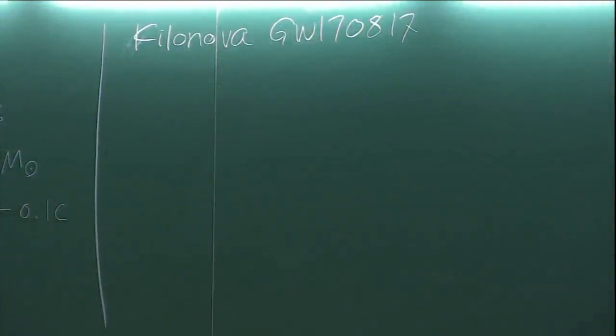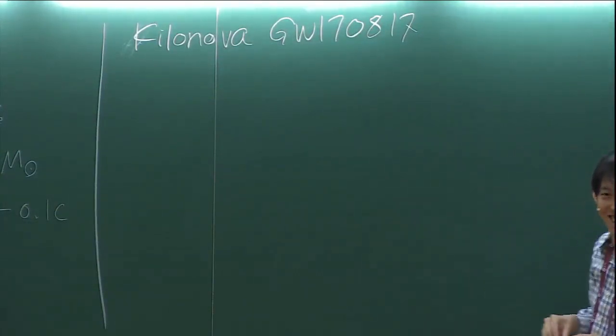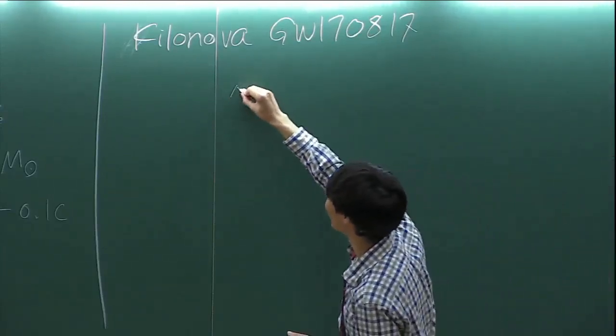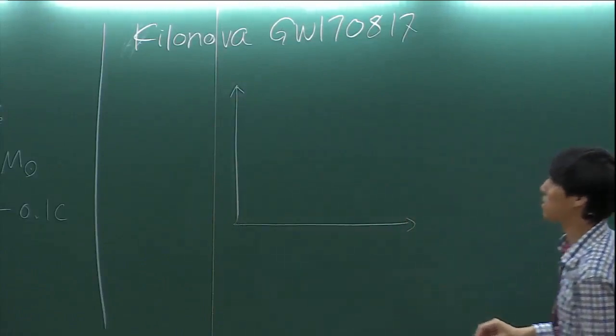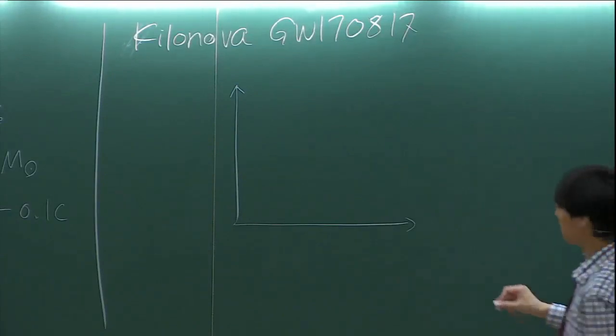And what we saw after this, by the way, this is almost 1 year. So during this week, we will celebrate 1 year after this discovery. Anyway, after this gravitational wave event occurred, LIGO alerted when and where this merger happened, and everybody was looking for this counterpart.